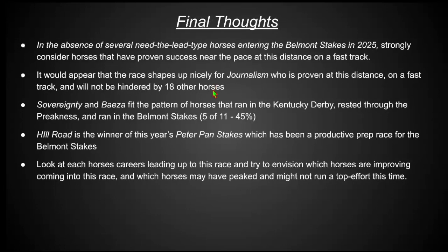Just some final thoughts: in the absence of several need-the-lead type horses entering the Belmont Stakes in 2025, it seems that with the new shorter distance, last year's winning profile over the Saratoga track, and the Preakness Stakes breakdown, it would be wise to strongly consider horses that have proven success near the pace at this distance on a fast track.